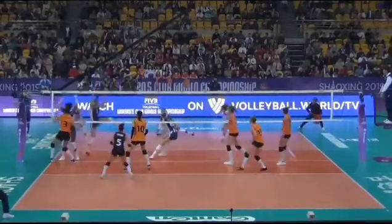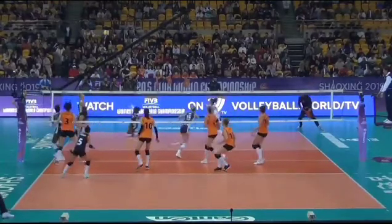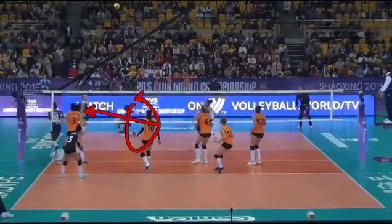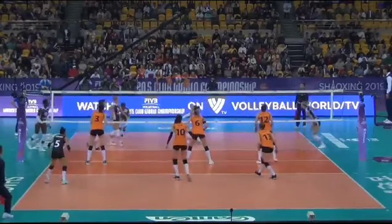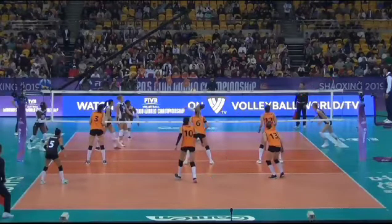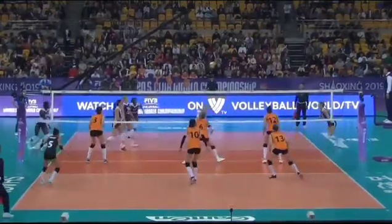Good dig, really, really patient on the line. Nice rotation. Even reading the back, middle back right here, you can see her kind of sliding over. It's pretty funny, but it was a good read. All right, so middle's hands down, ready for a really big swing block here on the high ball. She still gets there late, which is interesting.